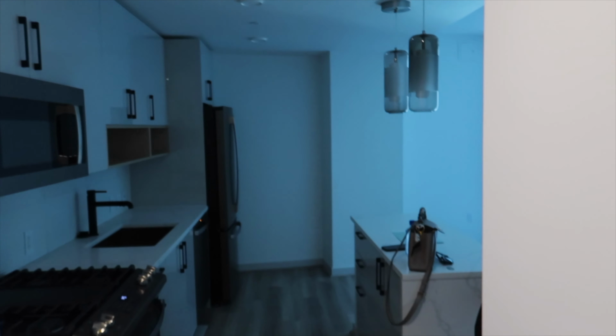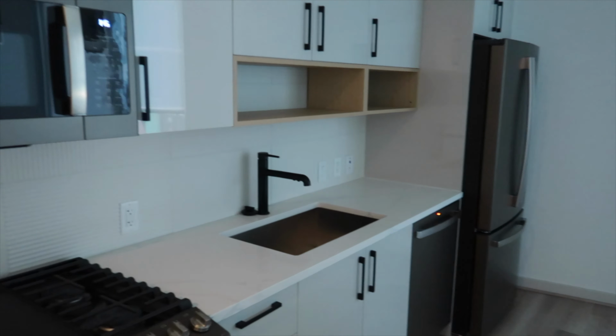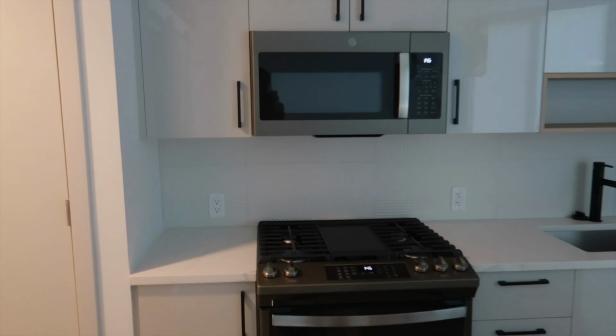I love these lights right here. I closed my blind because I don't want to show the outside.